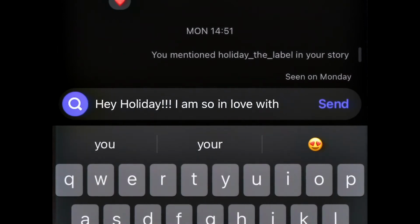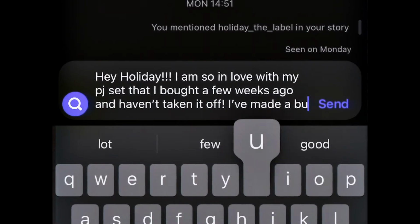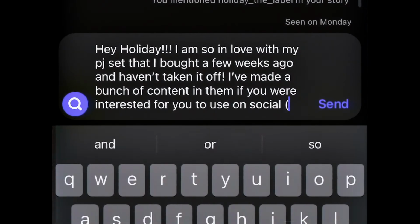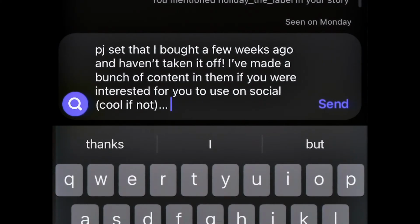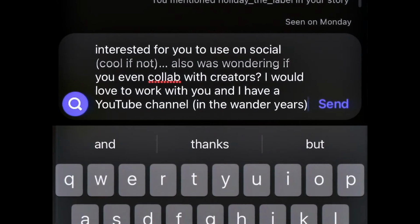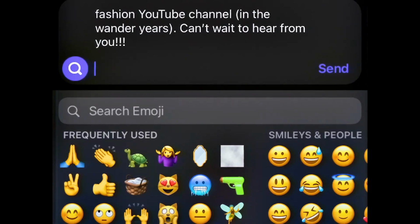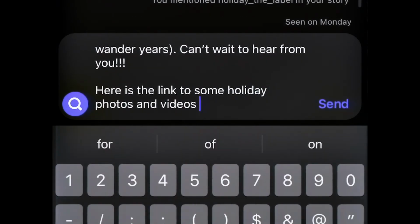Hey Holiday, I am so in love with my PJ set that I bought a few weeks ago. I got so many things and haven't taken it off. I've made a bunch of content in them if you were interested for you to use on socials. Also, was wondering if you ever collab with creators. I would love to work with you, and I have a YouTube channel and ways to hear from you. Here is the link to some photos. Press send on this bad boy, and I guess the waiting game is on, and I'll let you guys know if they get back to me.